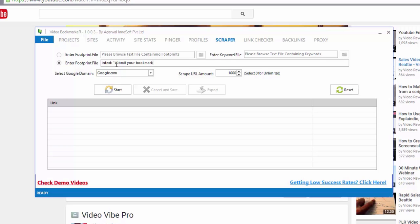your bookmark. So if we did this, and we click start there, the software is going to scrape google.com or .co.uk or whatever one you want to use, and it will list sites in Google that have these words on the site. So what kind of sites would have this text on it? Well, a social bookmarking site that lets you submit your bookmark, okay? So this would allow you to build a list of new potential social bookmarking sites that you can then add into the software to build links on, okay?